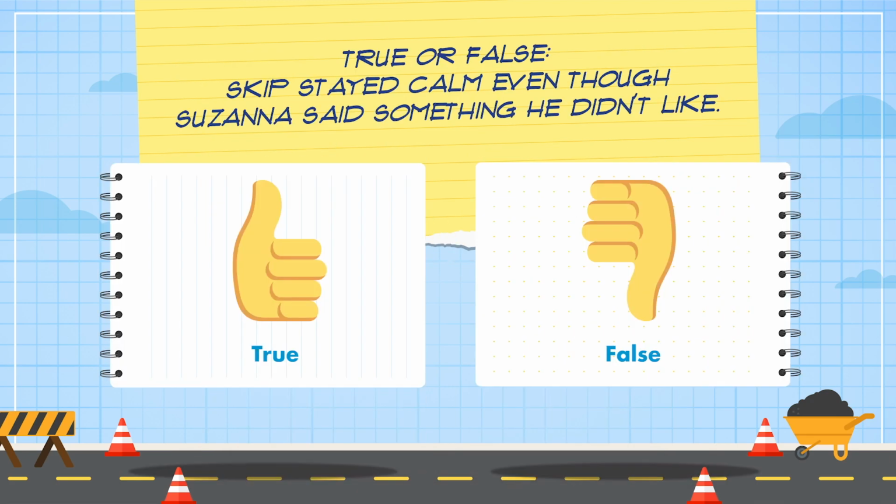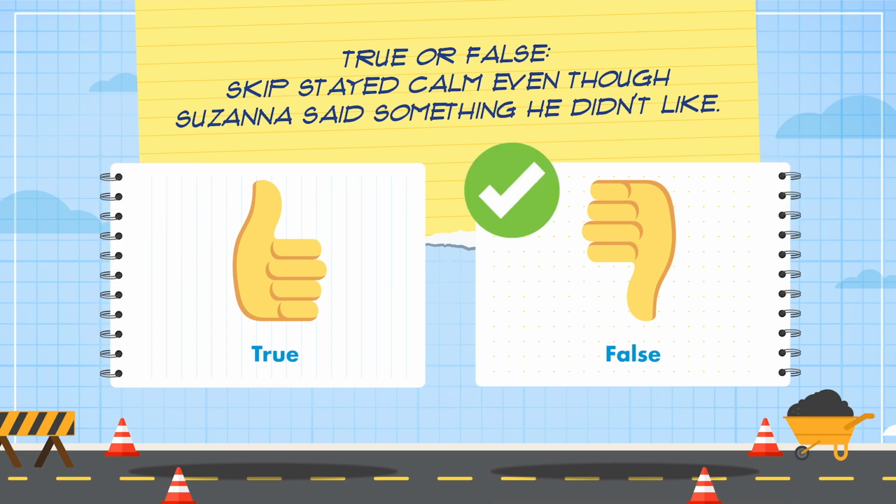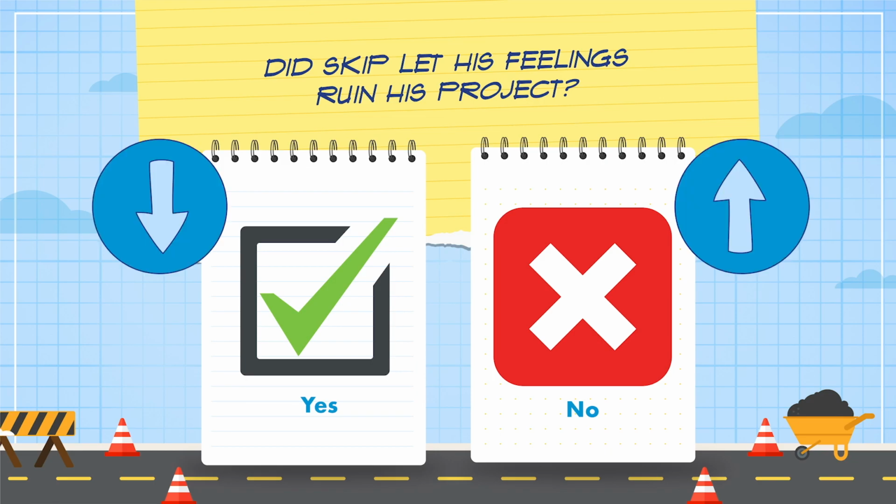True or false? Skip stayed calm even though Susanna said something he didn't like. If you think it's true, sit down. If you think it's false, stand up. It's false. Instead of dealing with his feelings, Skip let his jealousy turn into anger. Did Skip let his feelings ruin his project? Yes or no? Sit down or stand up.